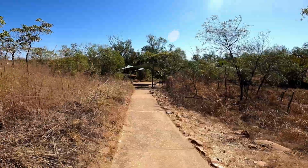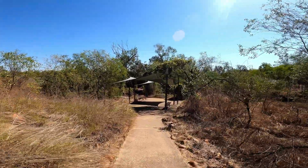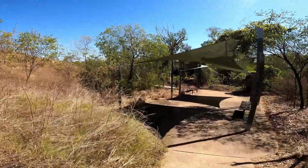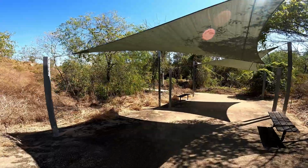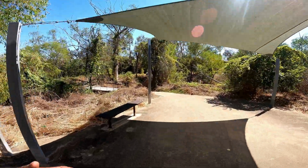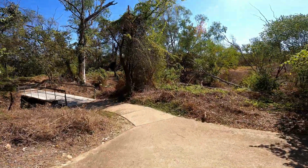Visit the Nitmiluk Center to get information on walks, canoe hire, boat tours, camping, and more. The Nitmiluk Visitor Center is located at the entrance to Nitmiluk Gorge. The center has a cafe, souvenir shop, and cultural displays. Book boat tours, helicopter flights and canoe trips at the center.